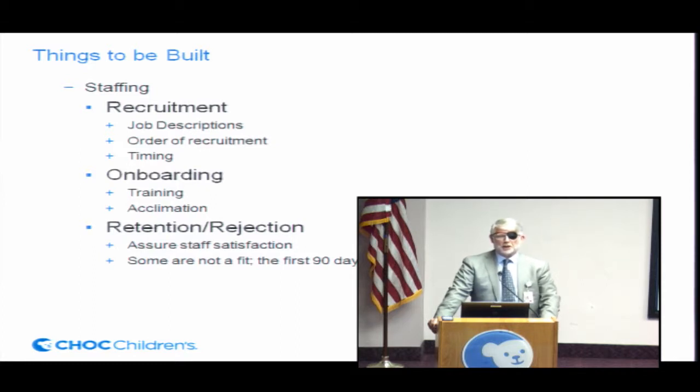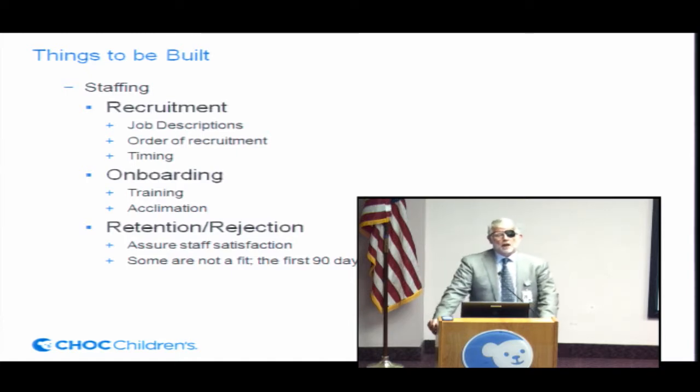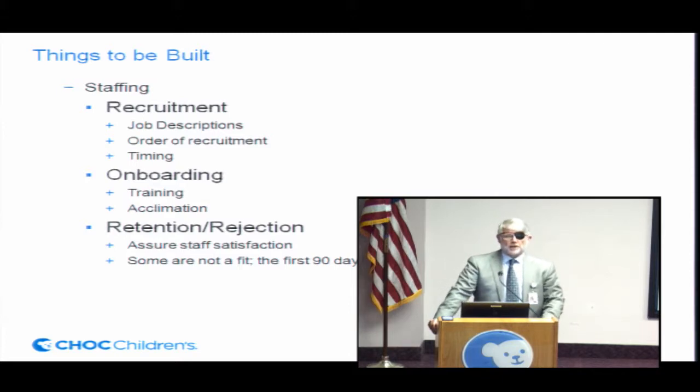We also developed our plans for retention and rejection. Usually you don't see those two together, but when you put a whole new staff together, in the ED's case, 100 and some odd people with the part-times and the per diems, you know that even through your best efforts, not everyone's a fit. And so you have to be prepared to act early, use your first 90 days or whatever your policies are in your individual facilities to make sure that people are fits and then ease them out if they're not, while trying to maintain staff satisfaction with the rest of the folks, and we're trying real hard to maintain that.